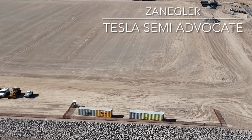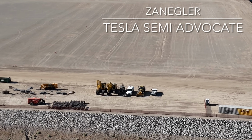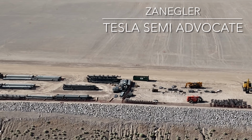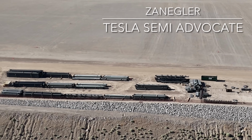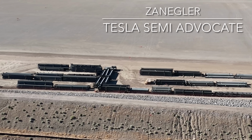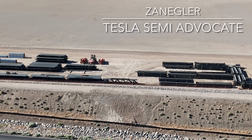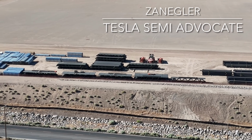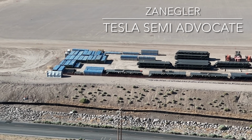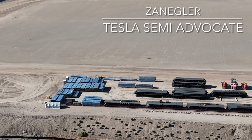One of the things that we're going to look for at this point in time is what sort of foundation style they are going to use. Are they going to bring in drilling machines to drill deep pilings like they did at Giga Texas, or are they going to use a more standard concrete foundation approach? My guess is that those pilings were necessary at Giga Texas because of the compaction issues that they may have had with the fact that that was all filled in from a quarry.